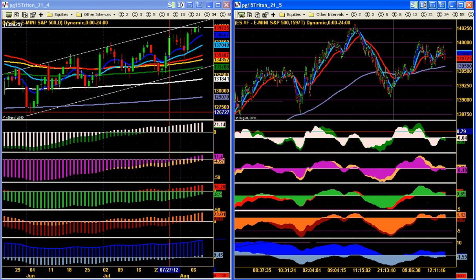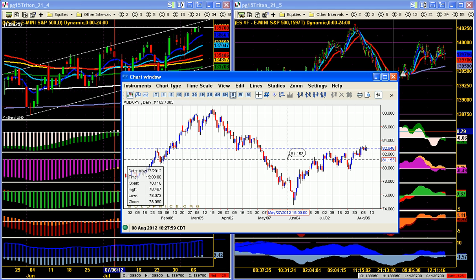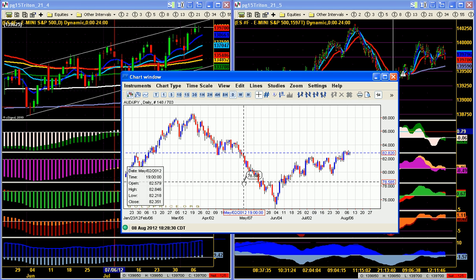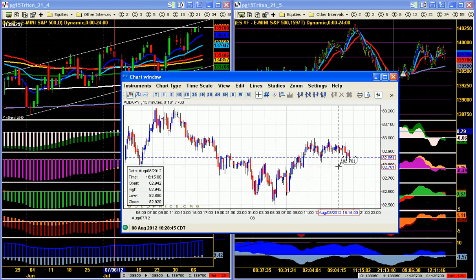One of the things I watch here is the Aussie yen cross, and this is a risk on, risk off. Let's put a daily chart up here. Okay, so from a high of March 20th to a low of 74.74 on June 3rd, we're already at a 50% retracement. So this is all about risk on, risk off. When it bounces up, it's risk on, and the stock market's going to go up. When it comes down, it's risk off. Right now after hours, it's starting to come down a little bit.